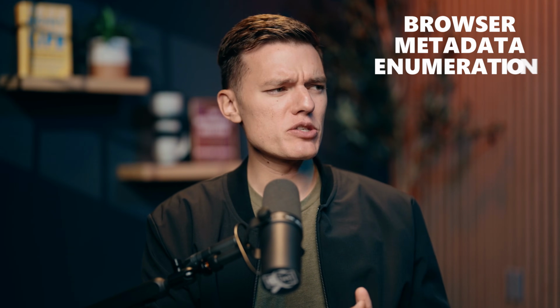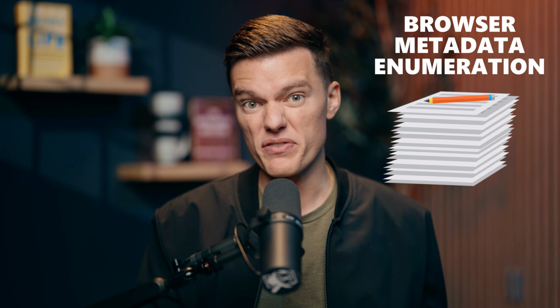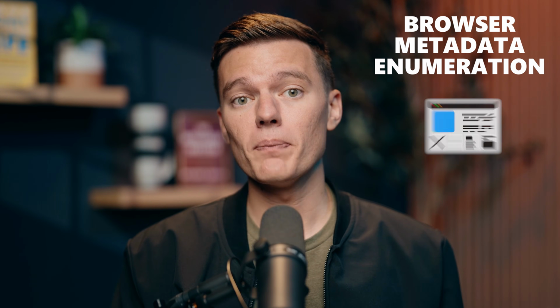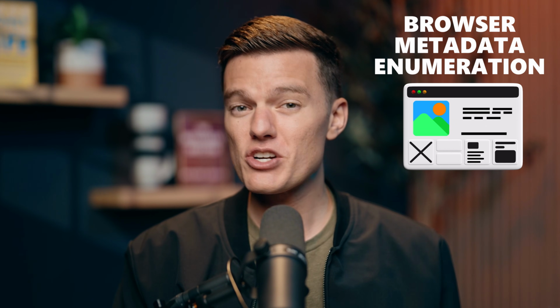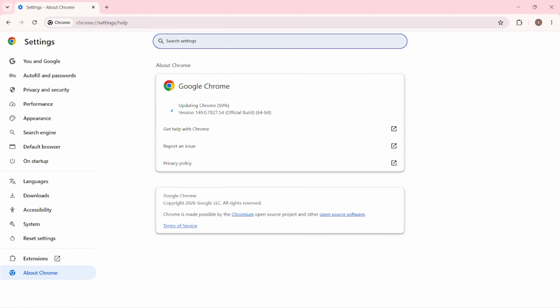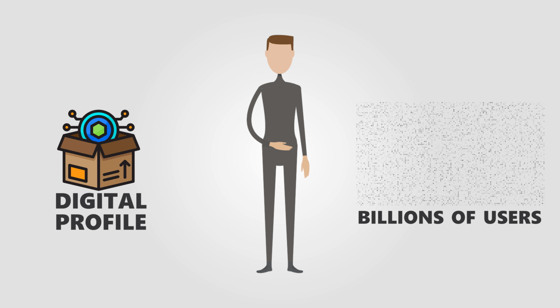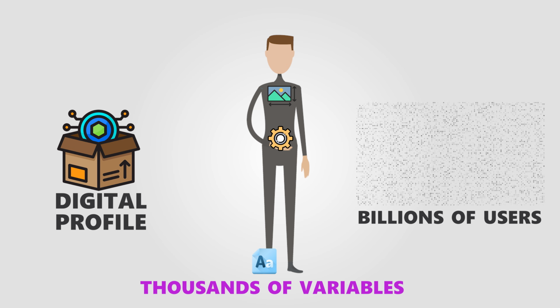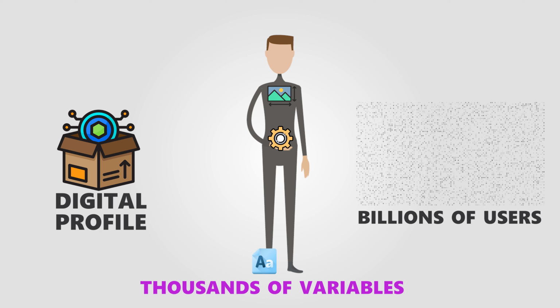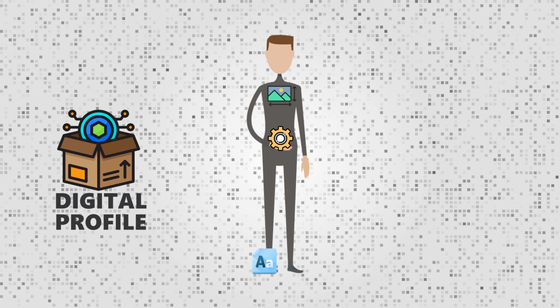Now, the technical term for this is browser metadata enumeration, which sounds less like online tracking and more like paperwork at a tax office. But the idea behind it is actually pretty simple. Every time your browser loads a website, it shares small bits of information so the page can work properly. Things like your screen resolution, browser version, operating system, installed fonts, language settings, time zone, battery status, connected media devices, and even the way your hardware renders graphics and audio. On their own, those details seem pretty harmless, but there are thousands of these tiny variables, and when they get combined together, they can create a profile that is surprisingly unique to you. In a lot of cases, unique enough to recognize this same browser again out of billions of users.